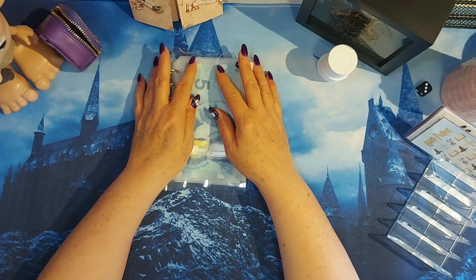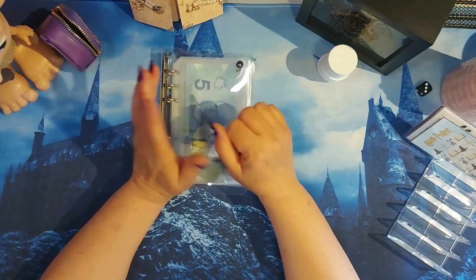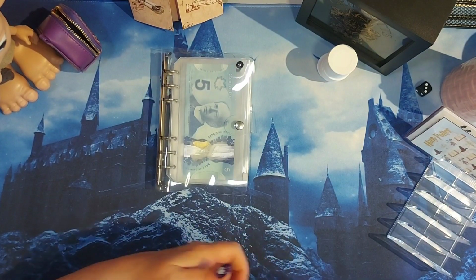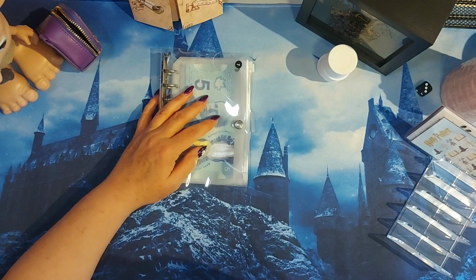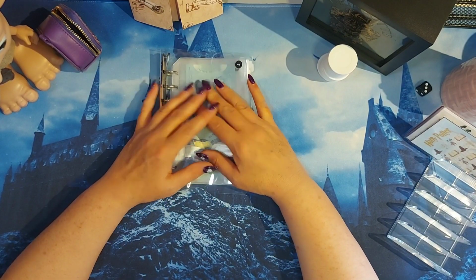If you make Harry Potter savings challenges and you have an Etsy shop, let me know and I will go check them out and add them to my collection, because I will be swapping these out periodically. I'm not going to choose. I chose these for 6, but after these 6 are done, I'm just going to reach into my pouch and randomly pull out the next one, so I won't know what I'm going to be replacing it with.